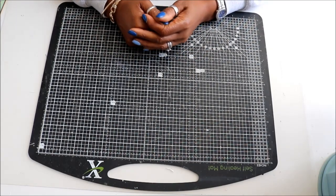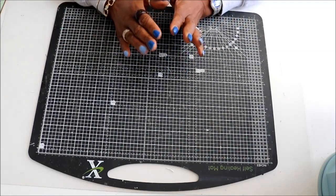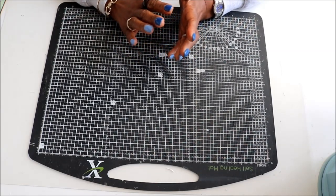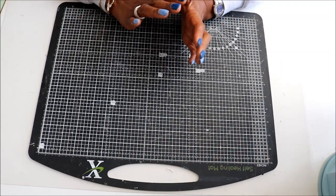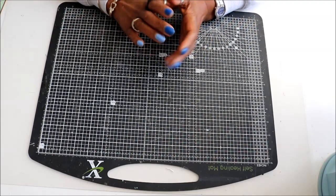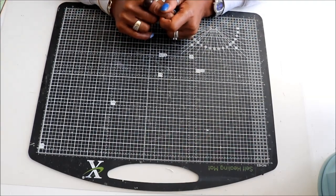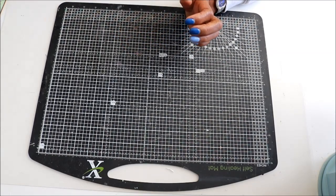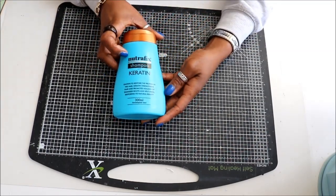Happy Me on a Budget, and I'm going to do a small haul of some DIY and household and craft items. So I went to Poundland today and I managed to pick up some bits and pieces. First of all, I needed some shampoo and I wanted to try this.